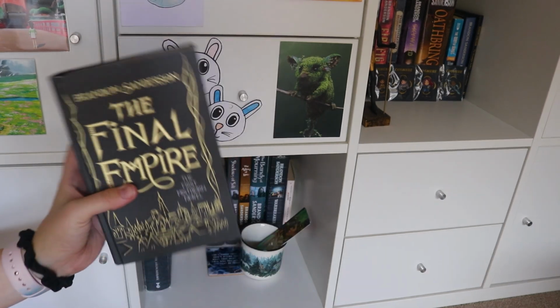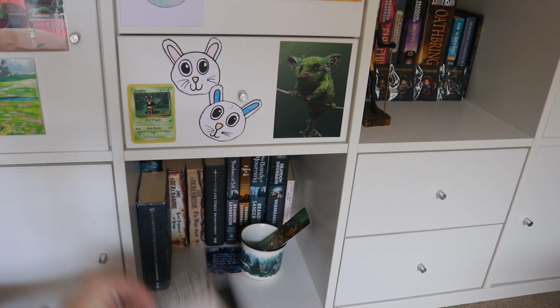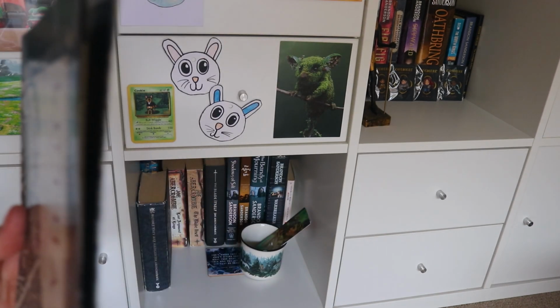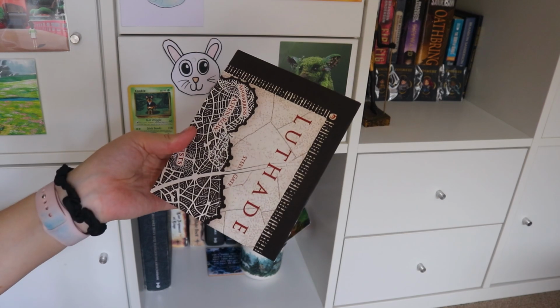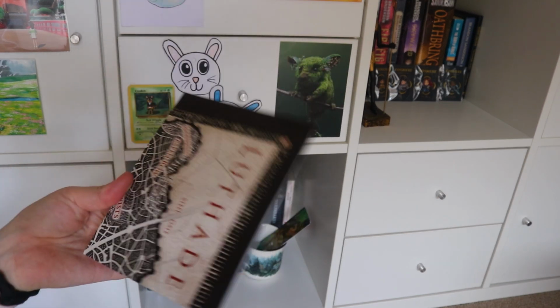I also have The Final Empire over here in this pretty edition, and I've got a map of Luthadel, which is the city in Mistborn. I have no idea where I got that from, but it now lives in the book, because I don't know where to put it up in my study or my house. And there you have it.